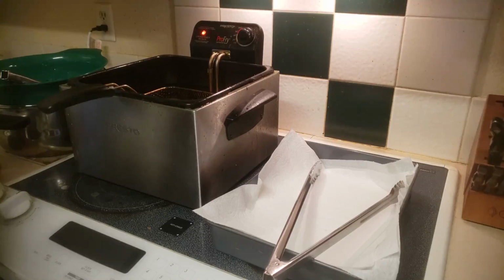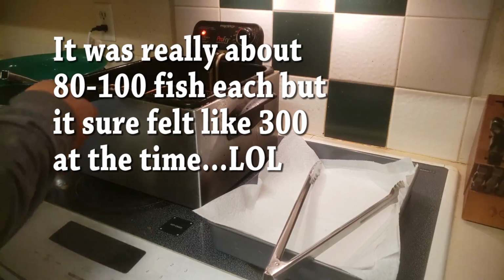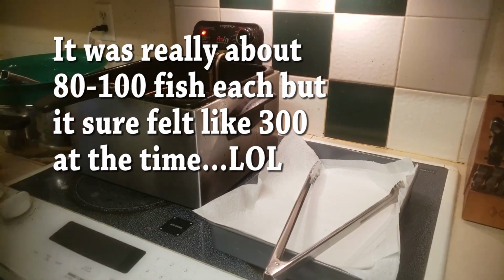It was a little overcast that day, but this last time when we went, the sun was out, but it was still cold. It's been cold the past couple days, so that might have affected where the fish were at. And plus there've been quite a bit of people there fishing.